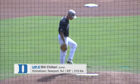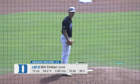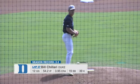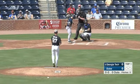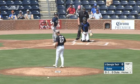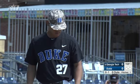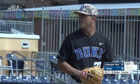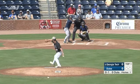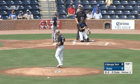And here is Bill Chilleri, who will be tasked with trying to contain this Yellow Jackets offense, which for the 4th straight game put up 14 or more runs yesterday. Starts Luke Waddell off with a strike. Chilleri on the season 2-2. This is start number 13, just over 54 innings pitched, 39 strikeouts, 19 walks. Waddell takes strike 2.